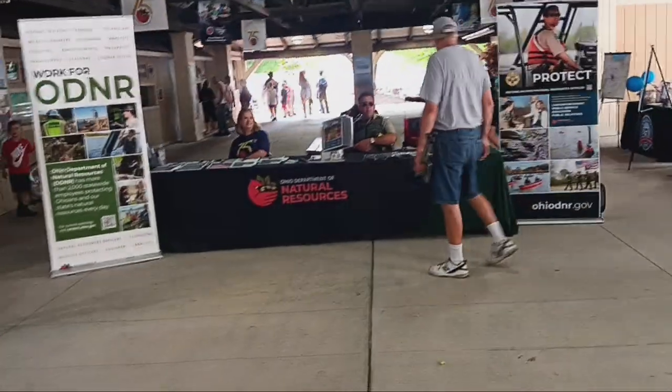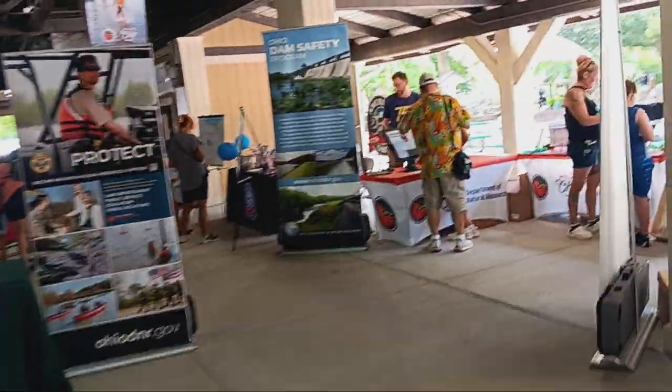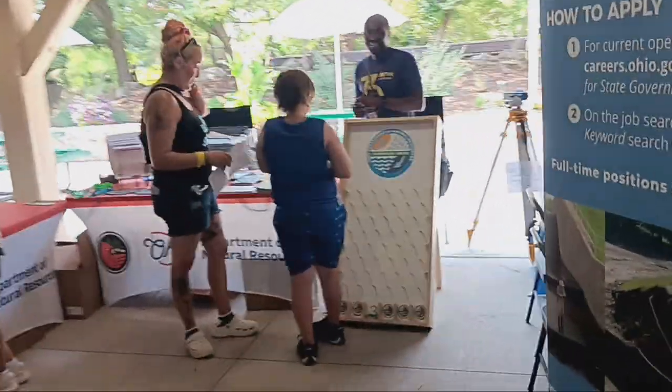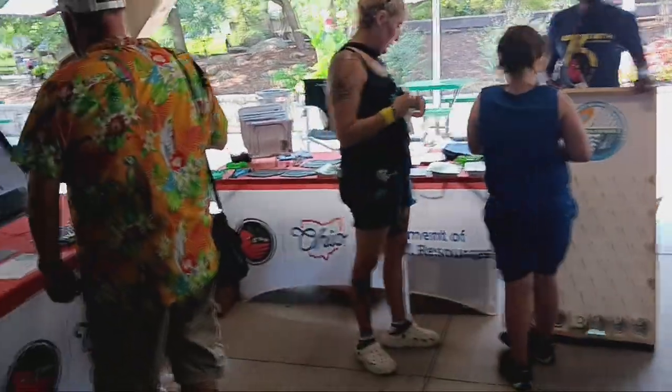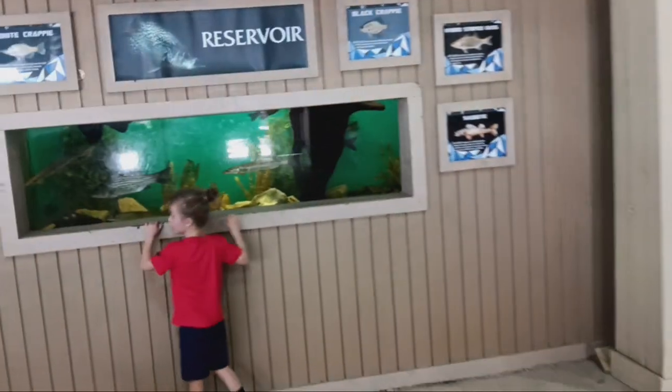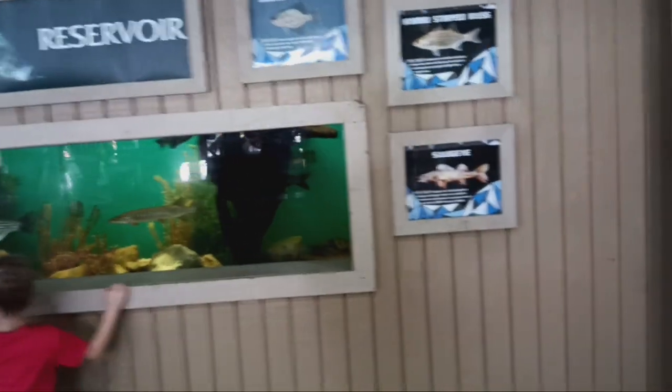ODNR over here. And each ODNR booth has something different. And Plinko or Spin the Wheel, make sure you play them everywhere because you can win some stuff, man. They got them all over. Almost every booth has something you can get for free or spin. Here we got some of the native fish in Ohio.